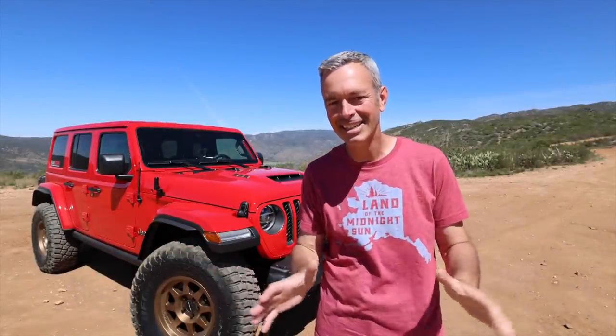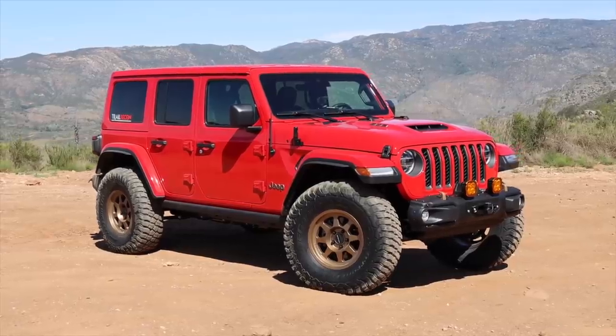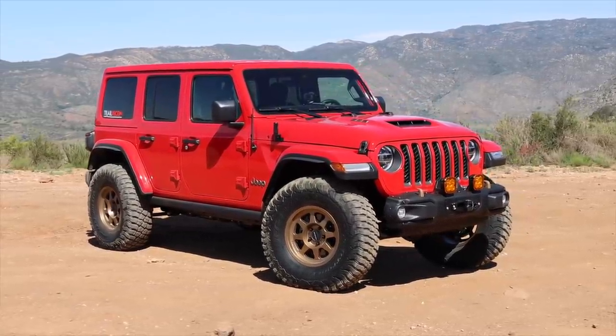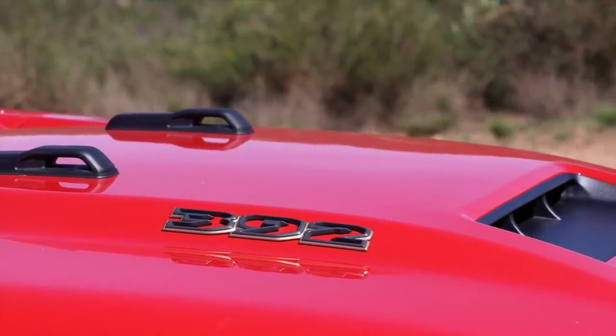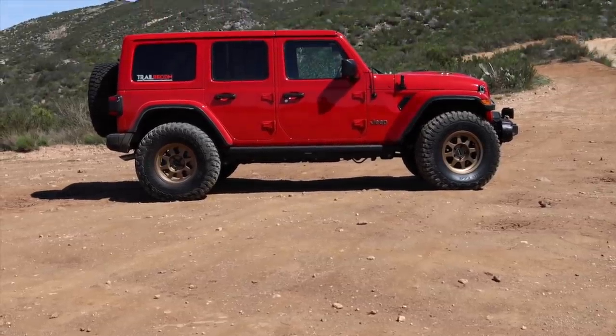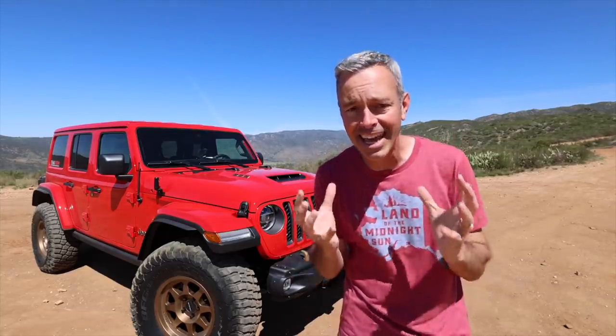Okay, I'm sorry. I was teasing a little bit with the camera on the way up here. You didn't get any full shots of the new Jeep Wrangler 392, but there she is. And yes, it's in red. This is a 2022 Jeep Wrangler 392 Rubicon with the Extreme Recon package. And it's got that V8 under the hood that makes 470 horsepower and 470 pound-feet of torque. And when you step on that gas, oh my gosh, the rumble from the exhaust just brings a smile to your face.